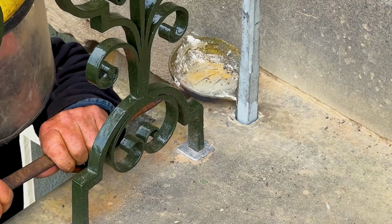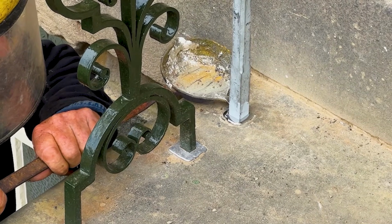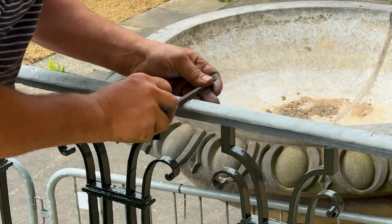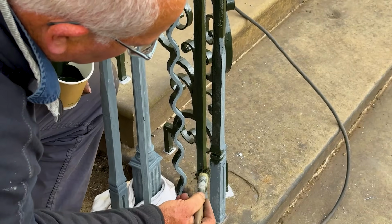The repair and reinstatement of the west front railings at Wentworth Woodhouse has made a huge difference to the appearance of the Baroque facade and to the visual appeal of Wentworth Woodhouse as a whole.